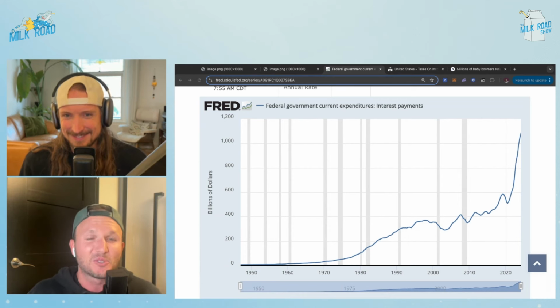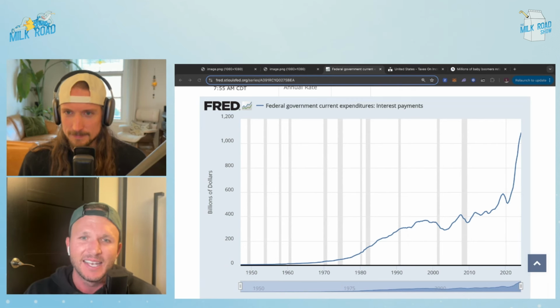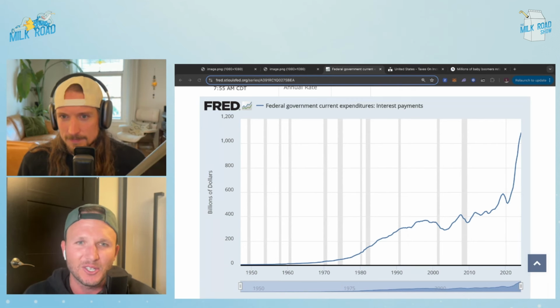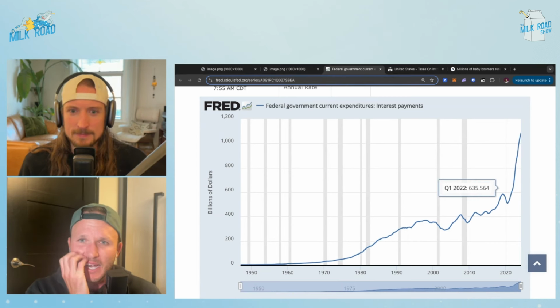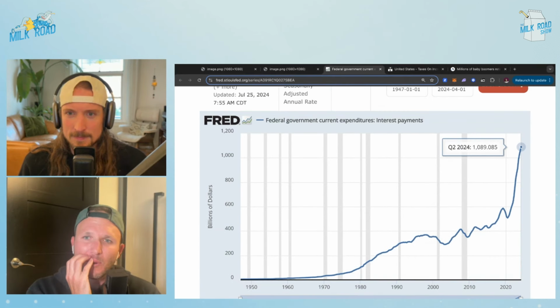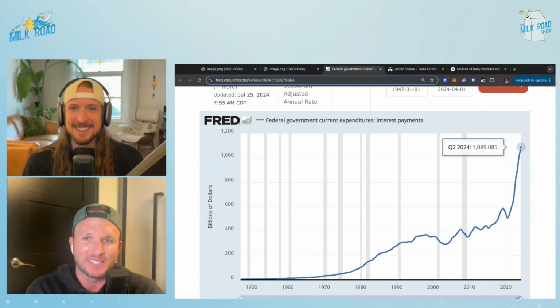And so there are tens of trillions of dollars of debt. And if you look at the debt payments on just interest, so this isn't anything to do with paying back the principal of the debt, but just interest payments, it's $1 trillion right now. I think, what is it, quarterly or is this annualized? I can't remember, but we're over $1 trillion right now. In Q2 2024, we're at 1.089. Okay. And that's trillions that they have to pay in interest payments last quarter.